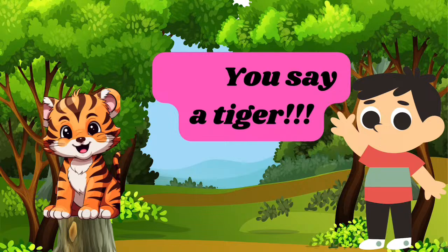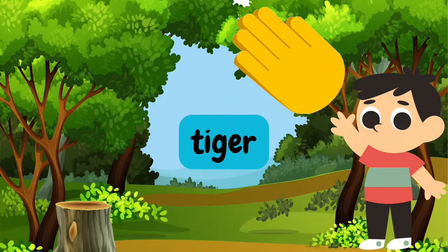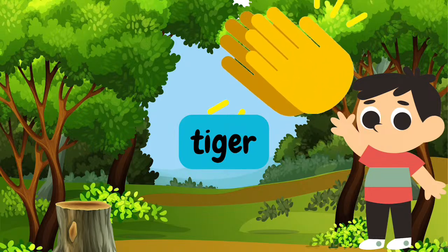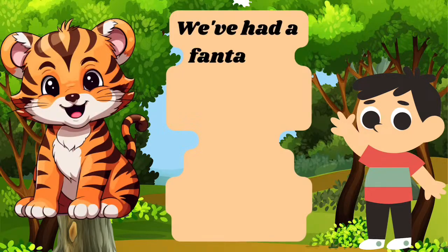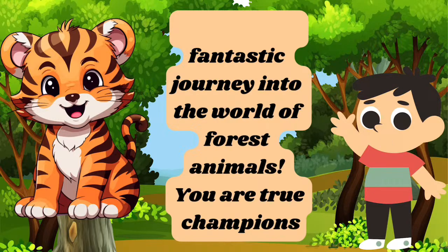Here comes the tiger! Can you say tiger? Tiger! Great job! We've had a fantastic journey into the world of forest animals. You are true champions!